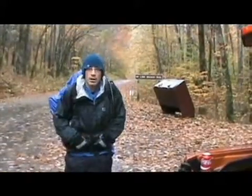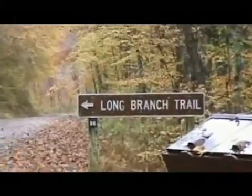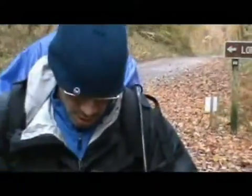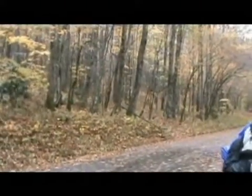Oh, back of Joe's backpack. Oh, up against your back, the inside. Yeah. Fell over on the road. Long Branch Trail, and we're heading up there. A wet day. Fred will be back tomorrow. So he says.